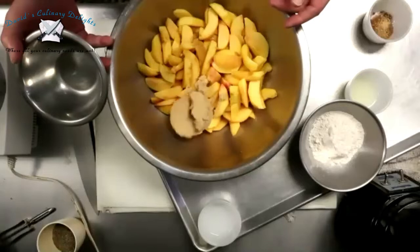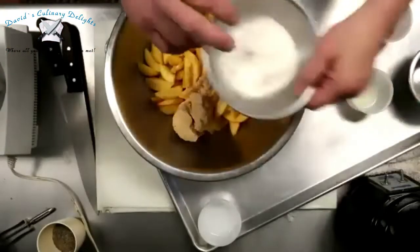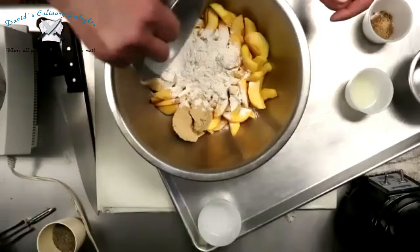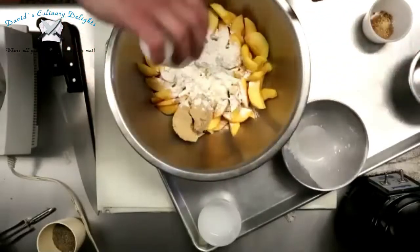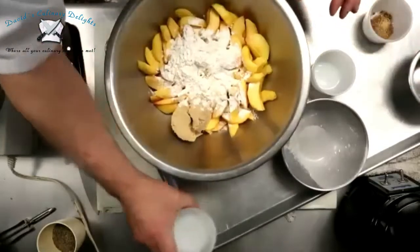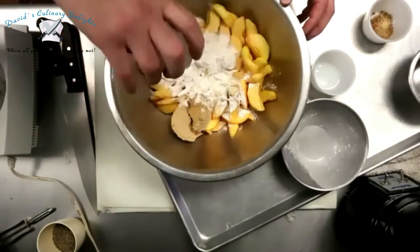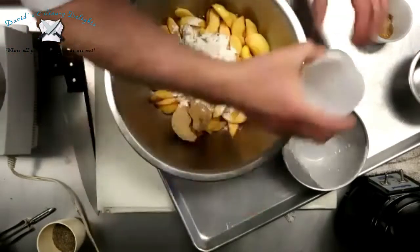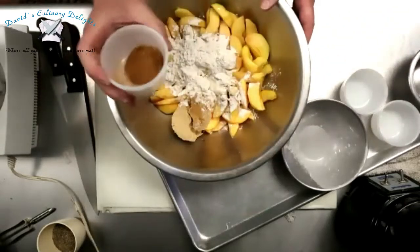So we're just going to add everything to it. There's some brown sugar, a little bit of flour, and some lemon juice. This is triple sec. A little bit of triple sec. That's probably not in your recipe because I decided to put that in at the last minute. Because, you know, I like to cook with alcohol.